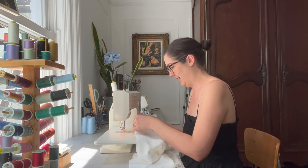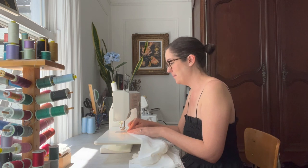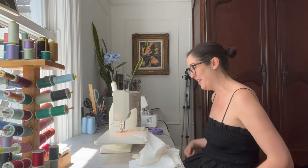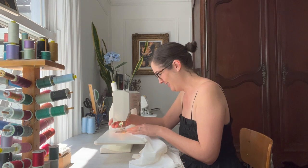I'm really excited to sew this seam. I'm sewing the lining to the self and it's the part where it's gonna cut the notch in the lapel. So I'm really anxious to see how it turns out. All right, let's go.